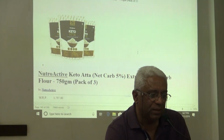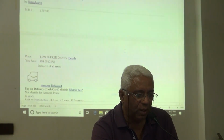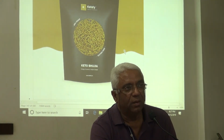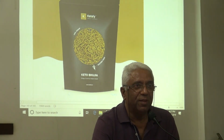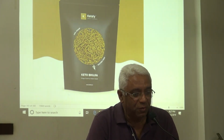So this is the keto flour that we recommend to our patients so that they get the taste and the feel of having roti, but you're not eating wheat. And so you have Haldiram bhajia, which people are very, very fond of as a snack. So now they substitute for that also.